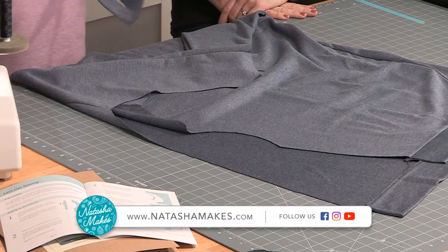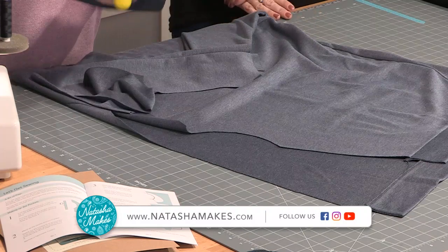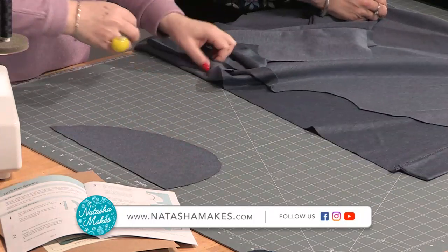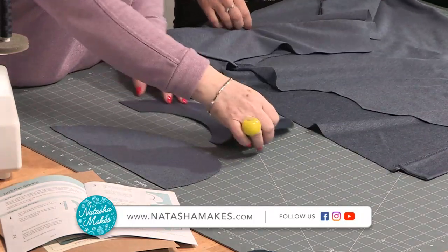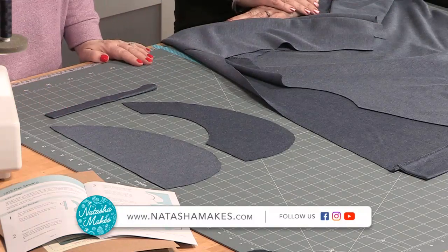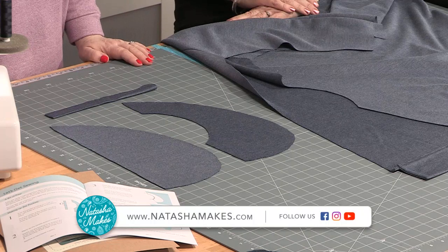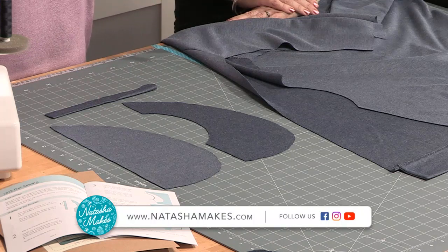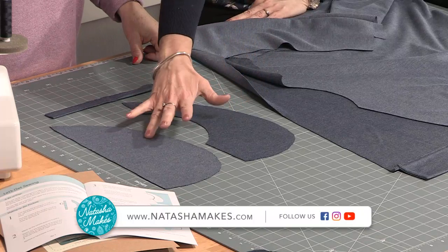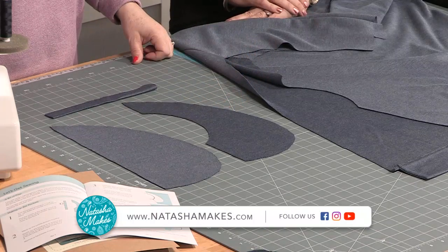Which we didn't cut into. Luckily. So we've got a pocket back, a pocket facing, and a pocket binding. Those three pieces are what we're going to use to make up the pocket. And you can really see on the screen the right and the wrong way, can't you?